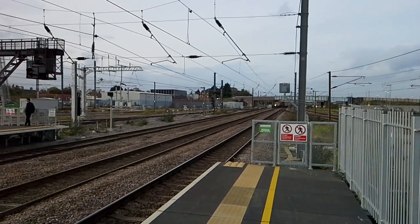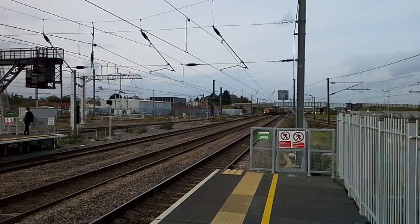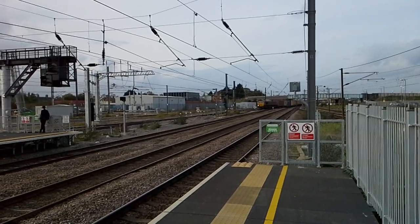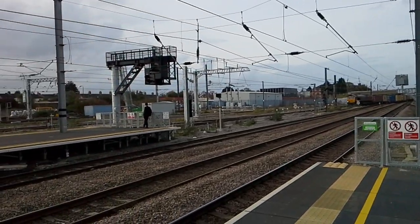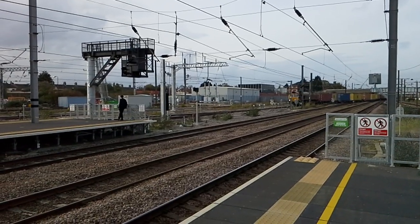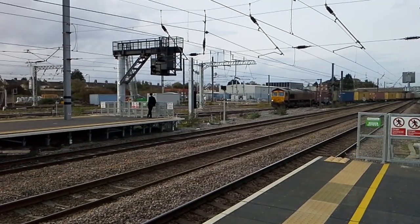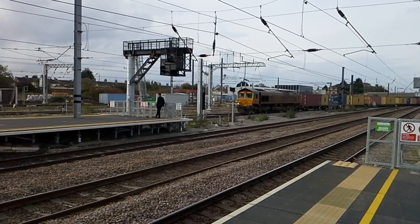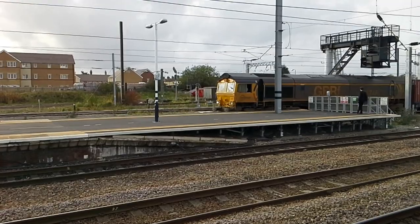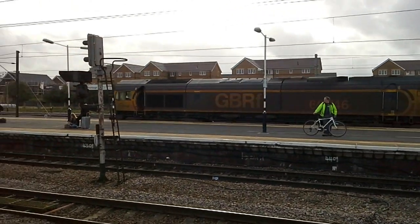And we have another intermodal freight train there for Freightliner. Is it Freightliner? Ooh, no, is it? Oh, no. It's just a really dirty GBRF 66. And when I mean really dirty, I mean it's, well, it's filthy. No ifs and buts about it. That thing needs a bath. So, it's 66746. I mean, just look at the thing. It's filthy as hell. That girl needs a right rush down.